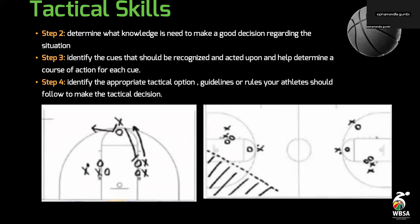Do I go down and do a seal or a peek on the right-hand side, which will allow the player popping up to come to the top and play balanced, just to balance the floor and come through the three-point line? Or does the ball carrier pop up to his left-hand side and receive the ball? These are the decision-makings that are needed.